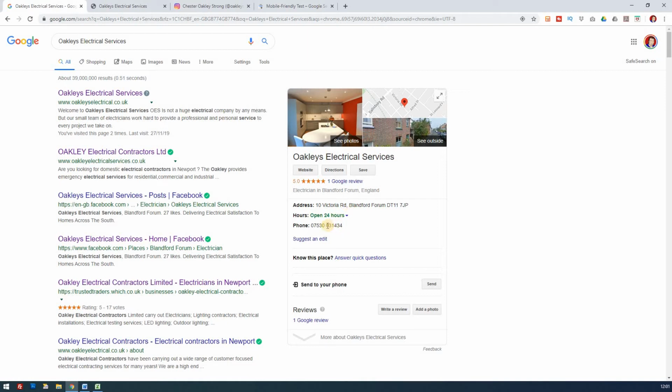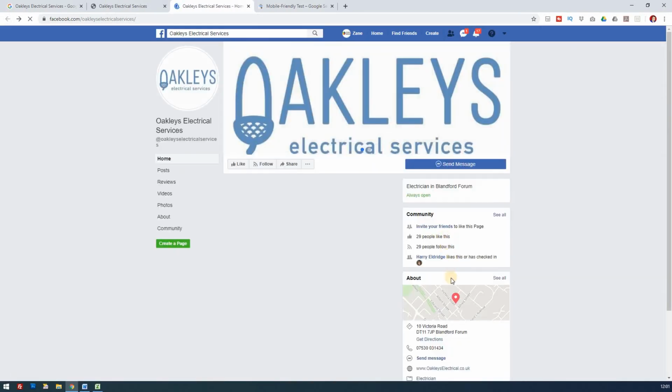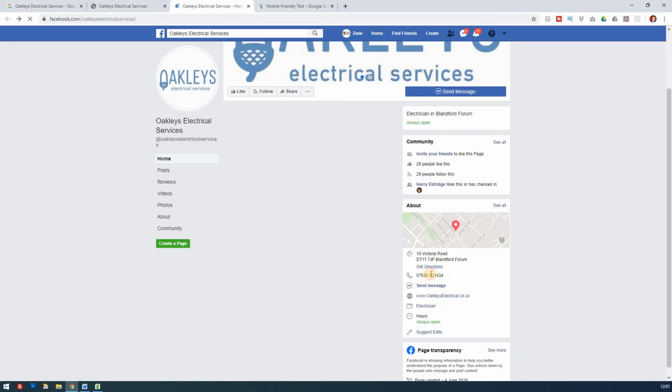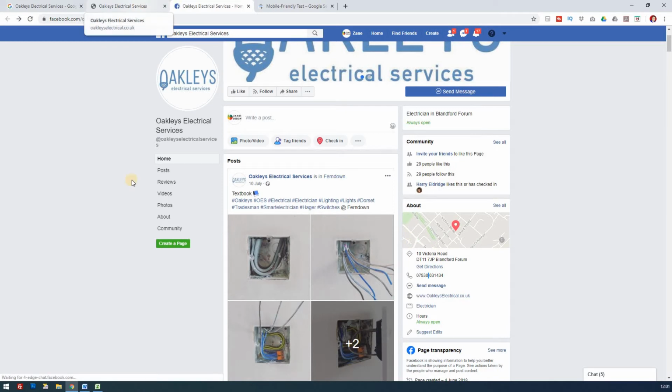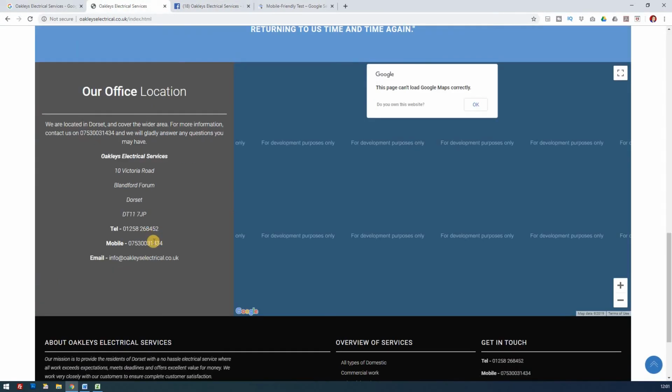Yes, there's a few things here. Your number here has a gap, and your number here has a gap there. But on your website, it never has a gap. It flows all in one go. Now, that isn't going to make any difference to anyone phoning a number, but Google sees that as different. And I'll explain why that is.